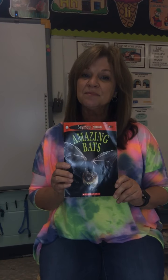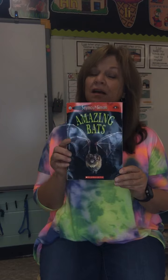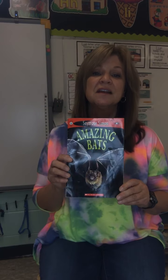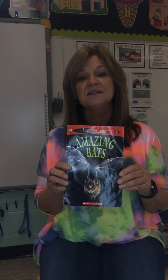Boys and girls. Today we're going to read a nonfiction book about amazing bats, and we're going to learn facts about them. Everything that's in this book is true, and it was written by Seymour Simon. I love his nonfiction books. The pictures in here are photographs of real bats and things that they do. So let's begin.